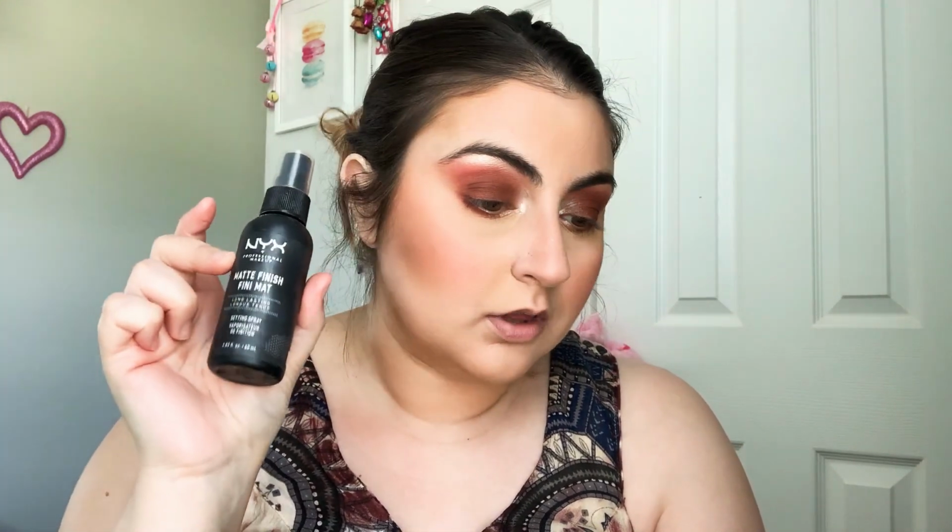So next I'm going to spray my face. This is from NYX, the matte finish setting spray, long lasting. Love this, amazing. I got it, I think, at Target in their drugstore makeup area. Usually I just let the setting spray soak in. So while we do that, let's get some mascara going.